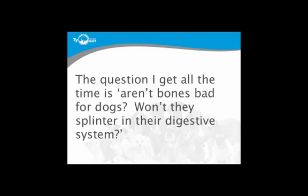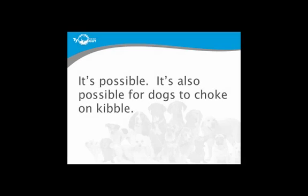The question I get all the time is, aren't bones bad for dogs? Won't they splinter in their digestive system or splinter in their throat and choke them? It's possible. It's also possible for dogs to choke on kibble, so it's possible for dogs to choke on bones, but that's not necessarily a negative because a dog can eat fast and choke on anything.